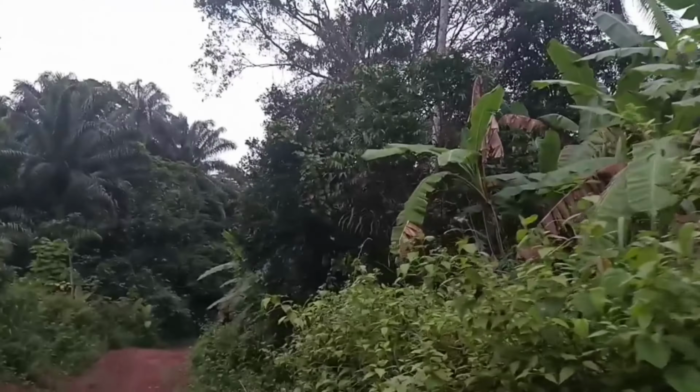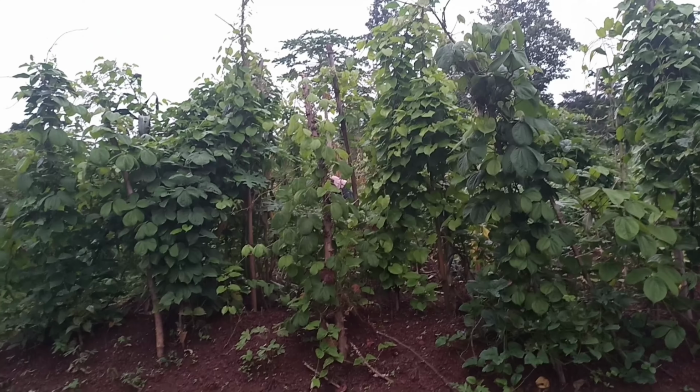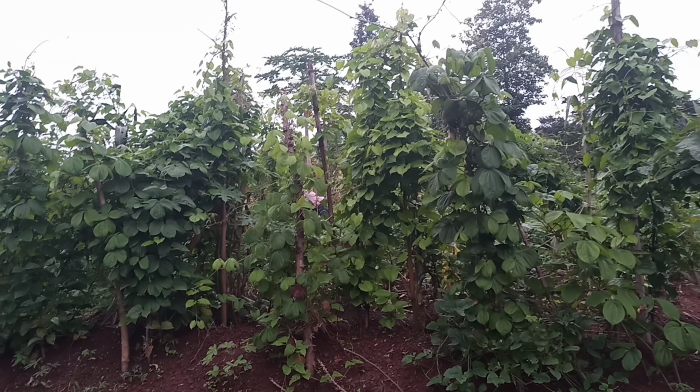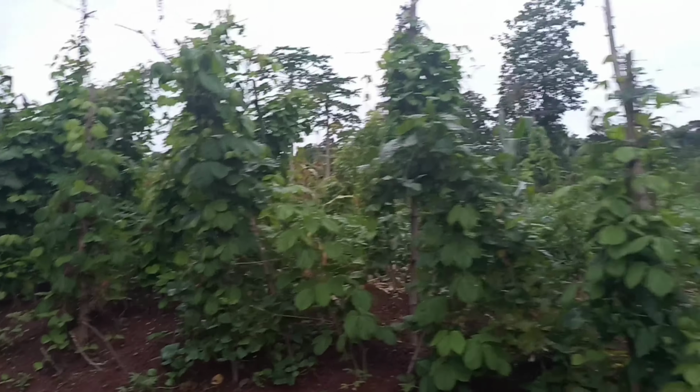We are taking a walk from our village to Igbo. I know most of you don't know where that is, but let's go. Let's take a walk together. People have already started coming to the farm.